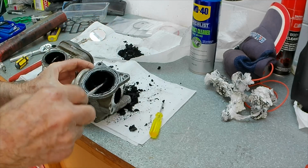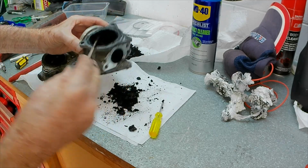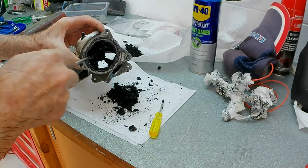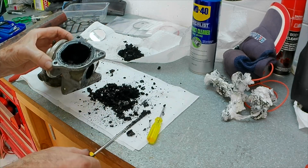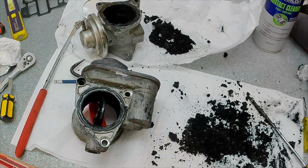And I forgot to put on a new pair of latex gloves. Here's the ones on the right there. And this stuff gets in your fingernails, and yeah, a real mess. Just look at this stuff, and there's more to come.